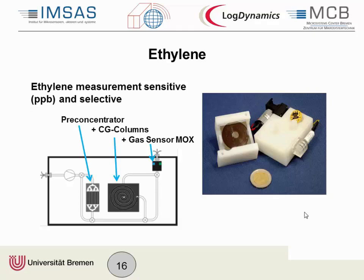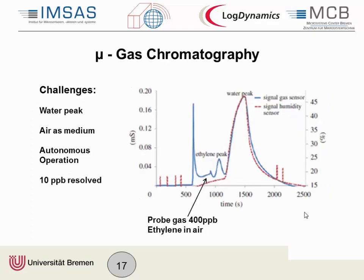Can we really go down to the part per billion range? Yes, we tried it. We can do that. What you see here is a test measurement with a 400 ppb mixture of ethylene in air from a gas bottle. And the blue curve is the measurement. This is the ethylene peak. There's a much larger peak, which is water. The big problem for the specialized micro gas chromatograph for ethylene was to separate the ethylene peak from the water peak. So we had to do a lot of experiments with different stationary phases, with different adsorption materials, to get this separated. Now it worked. So with 400 ppb, you have a very well visible peak. Our conclusion is that we can go down to 10 ppb using that.